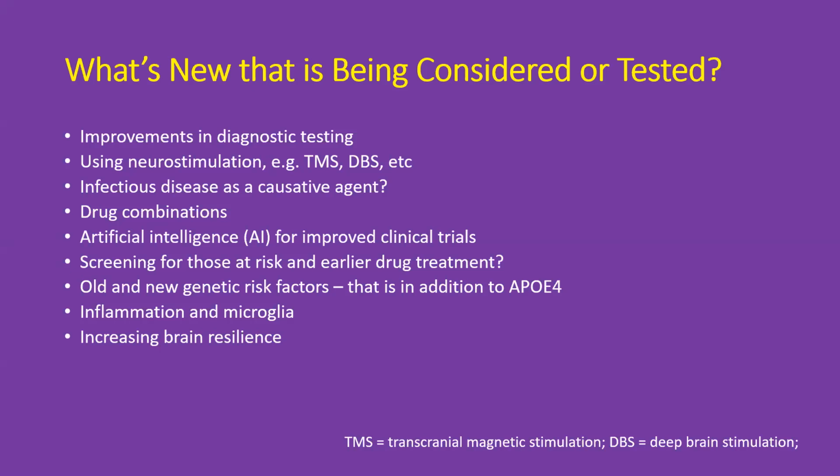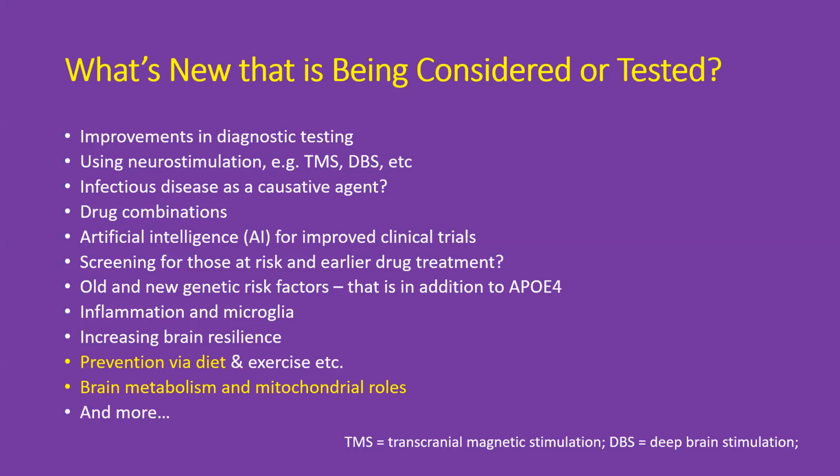And also there's been a lot of work looking at brain resilience. How can we prevent Alzheimer's disease by making our brains more resilient, especially with diet and exercise? And our lab, of course, is working on the flaxseed diet. That's why I highlight it in yellow here. And then our lab, along with other labs throughout the world, are looking at using different methods to look at brain metabolism, and in particular, looking at the role that mitochondria play and how they might become dysfunctional in different types of dementia, and other different methods and new ideas as well.